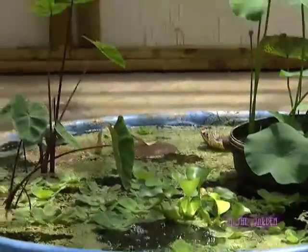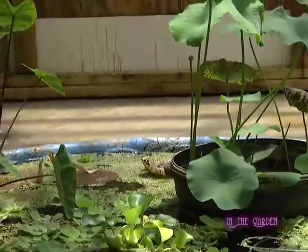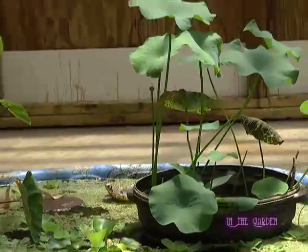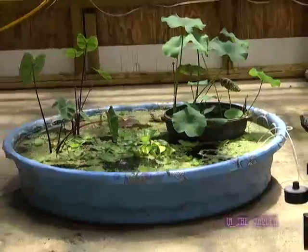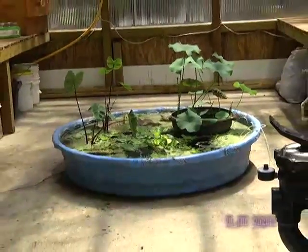And then my fish have been eating all my water lettuce and my hibiscus, so I've just got starts in here. I'm gonna wait until I get a few more, and then I'll keep transferring up to the pond, so I get enough that maybe the fish can't eat them all off.